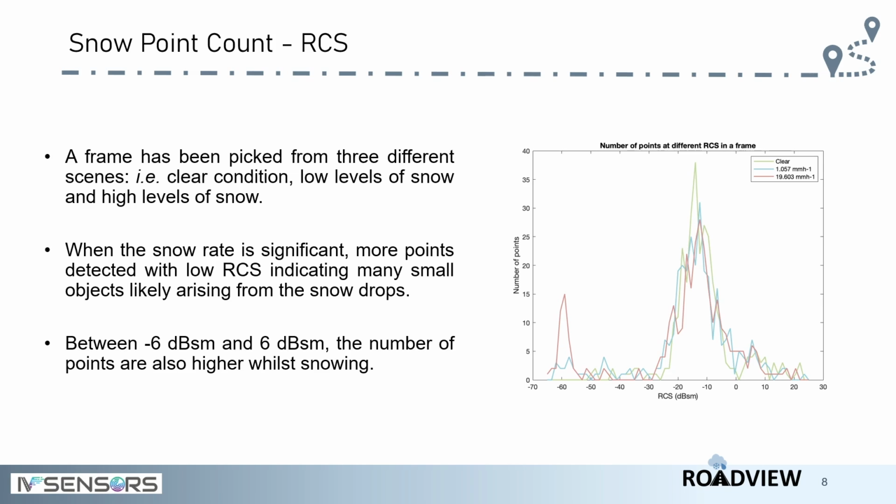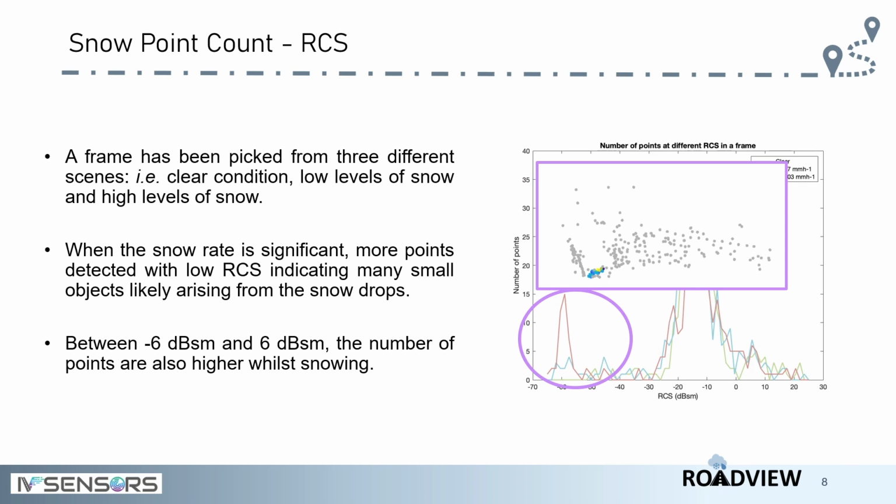What we can see here is on the left side of the graph, very small RCS, minus 50 to minus 60 dBsm, there's a high spike in the points at those very small sizes. And if we filter the point cloud to look specifically at what these points are, as I said earlier, the bottom left corner is where the 4D radar was placed. We can see all the colored points are in that region, and they are focused right in front of the sensor. So we can tell that when it's snowing heavily, right in front of the sensor, the snow particles can be captured by the 4D radar. But given that these have very low RCS, it is possible to filter them out.